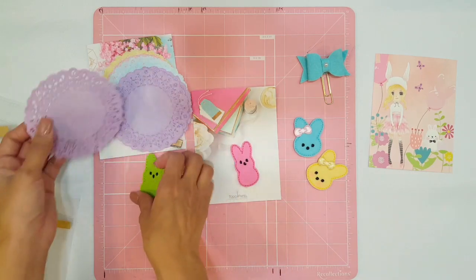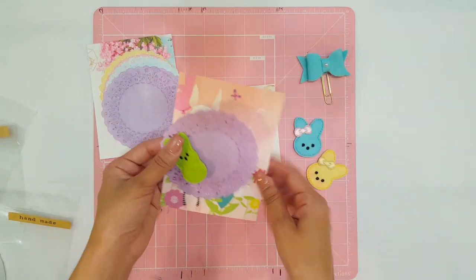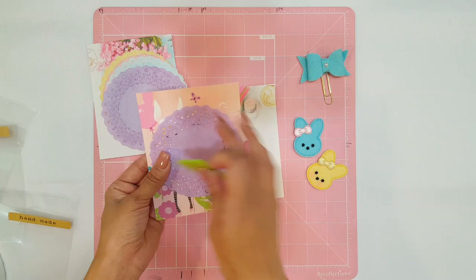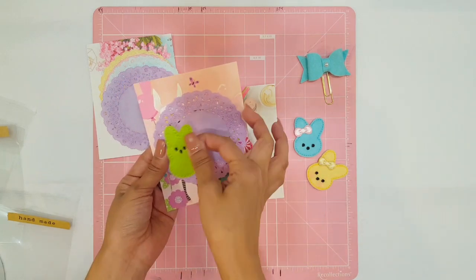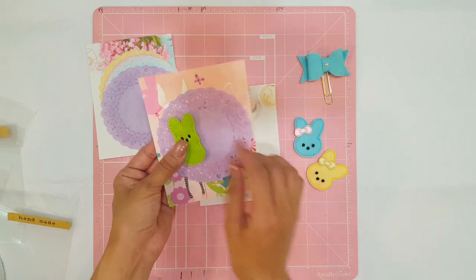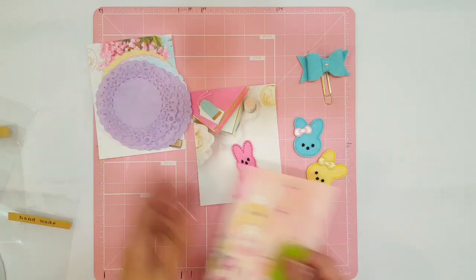Maybe say you have a little card and then you want to add a doily, you can put a little cardstock circle in the middle for more decor. Put this right here, add some little words. It'll be so, so cute.